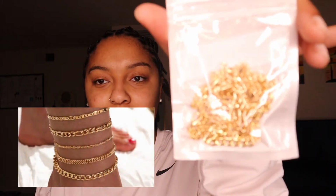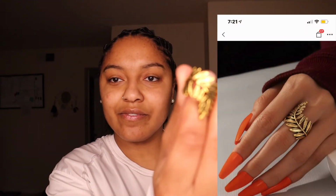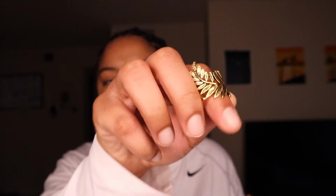These are 3 sets of ankle bracelets. So I got some gold chain ankle bracelets. And then I have some rings. Also, I love the flower. Let me take that out of there. This flower ring. Lastly, I got this 3-piece necklace set.